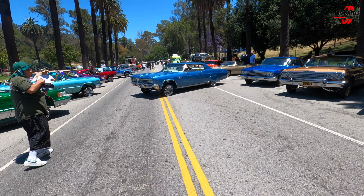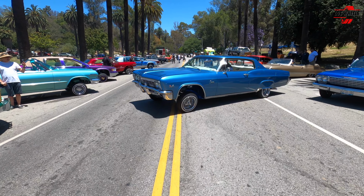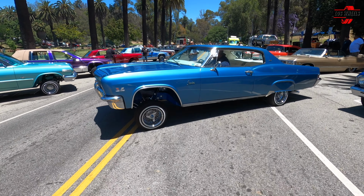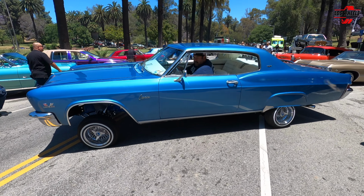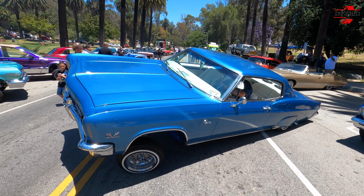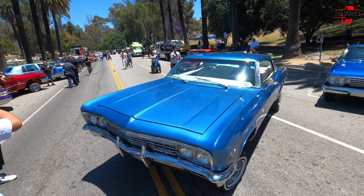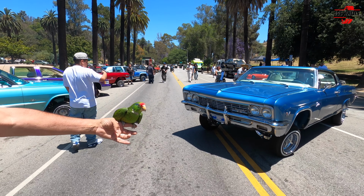Out the blocks. The Caprice. This thing is killing, dog. Woo! Oh, there it is. Oh, Polly. Polly likes hydraulics.